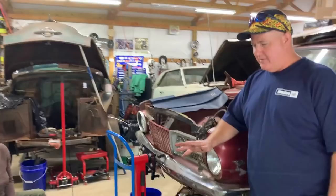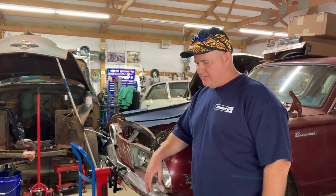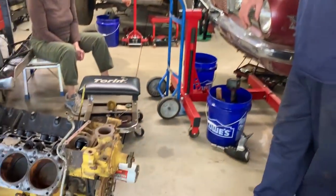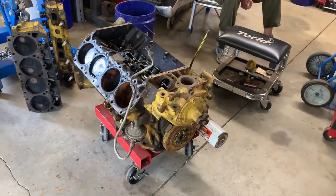I wonder if it came out of a Fury or something. I don't know. Sport said Fury or something like that. He said he pulled it out of, what, a Coronet or something? I don't recall. Could be a Coronet. Anyway, we've got it. We've got it home. I'm a happy man. Got a 383.